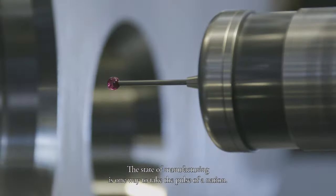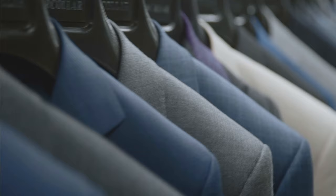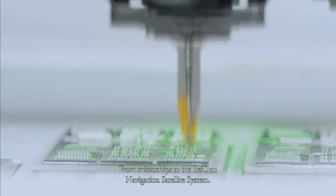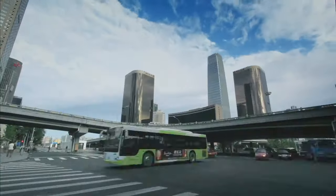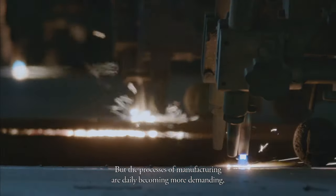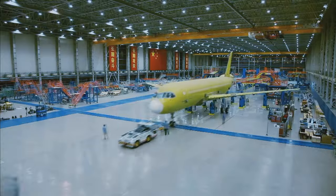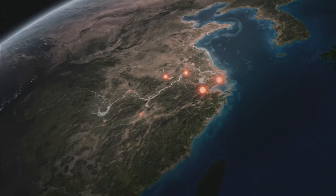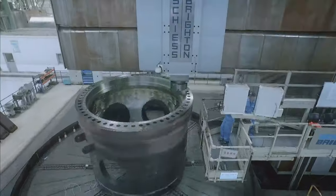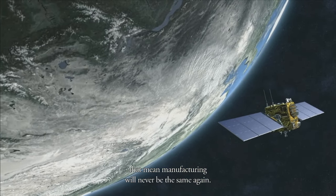The state of manufacturing is one way to take the pulse of a nation. Made in China is a mark that can be seen around the world. From men's suits to high-speed trains, from microchips to the Beidou navigation satellite system. But the processes of manufacturing are daily becoming more demanding, exacting, challenging. Technologies that mean manufacturing will never be the same again.